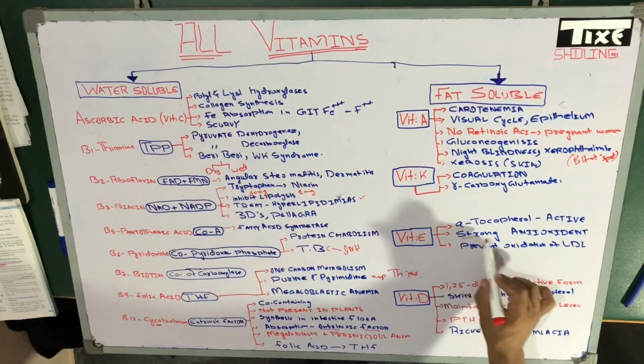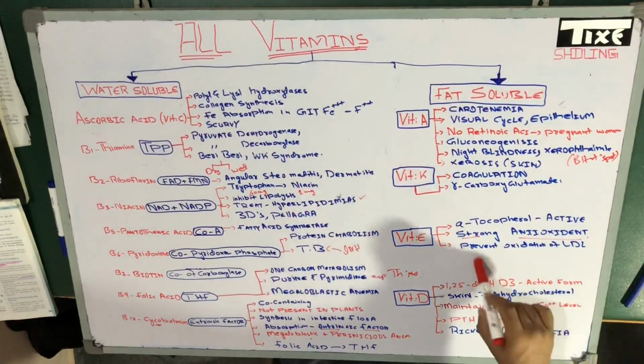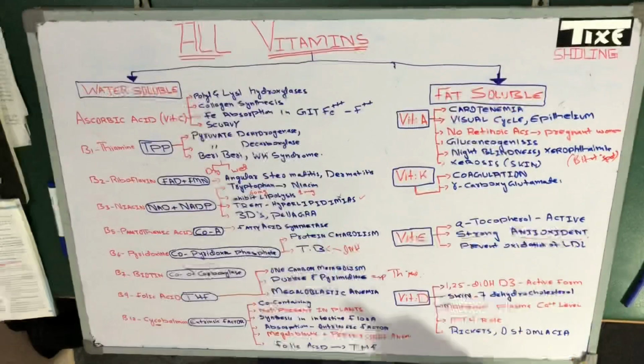That's the main point regarding it. All right, and they can actually prevent the oxidation of LDL. Mostly they ask you in MCQs or in your BCQs which vitamin actually prevents the oxidation of LDL. So this is this one.